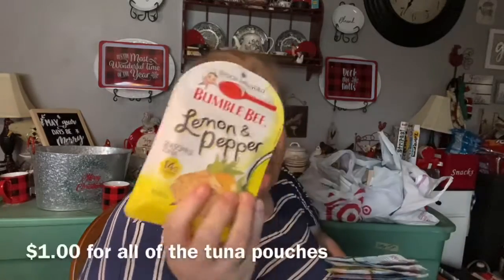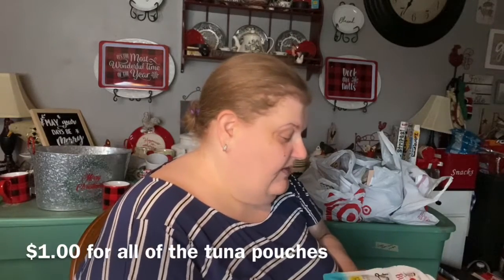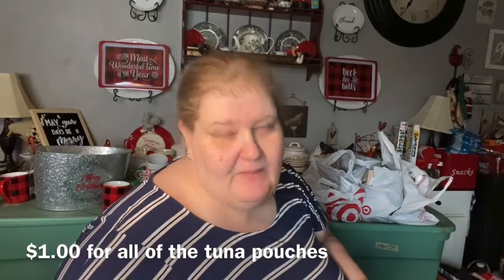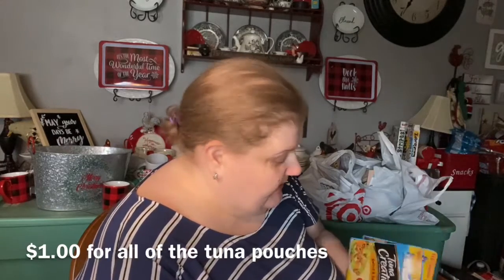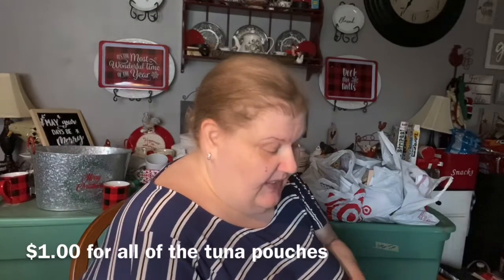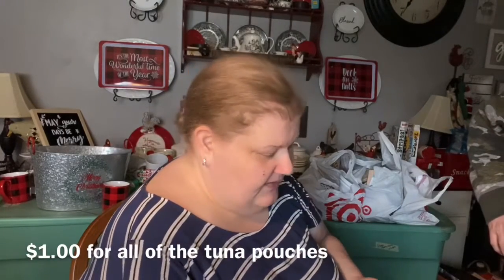I picked up 2 of the lemon pepper by Bumblebee. I picked up 2 of the lemon sesame ginger by Bumblebee. Bumblebee gives you a spoon, by the way. I was so excited to see that they had this because the only time I was able to find it was at Target, but they had the Star-Kissed honey barbecue. That's yours. Have you had it? You haven't tried it yet. No, I don't. I think you're gonna love it.